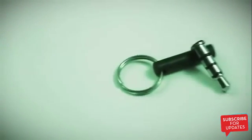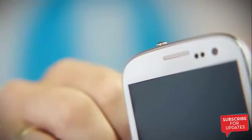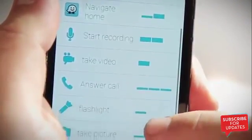Pressy is a tiny physical button that connects to your headphone jack and sends unique signals to an intuitive app that can activate one of many commands. Here are some of the many things you can do with your Pressy.